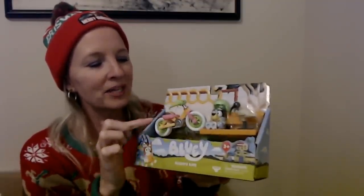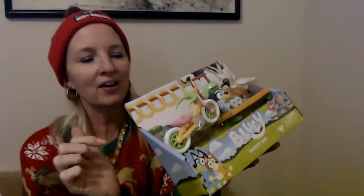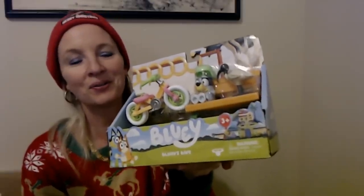And he also likes Bluey, which I'd never heard of in my life, but I was able to find some Bluey stuff at Walmart. This apparently is Bluey. I don't know. Is it like an Australian thing? I don't know. But he likes Bluey. So we have Bluey's bike here, and he's sitting on a little bench, and you can see his bike there, and a little bird. That's very cute. So we have Bluey's bike. It's so cute.